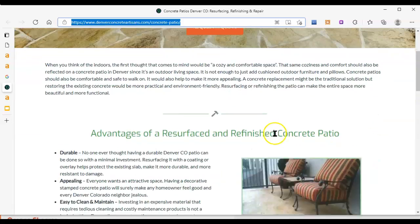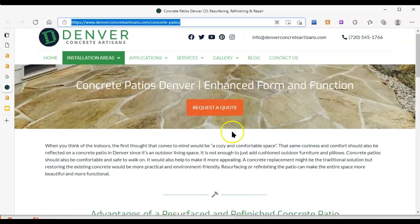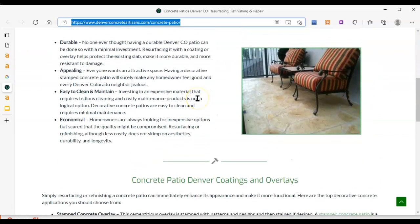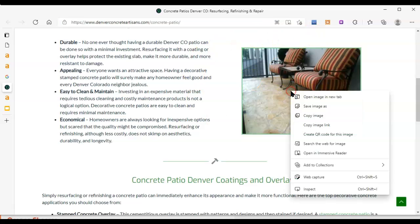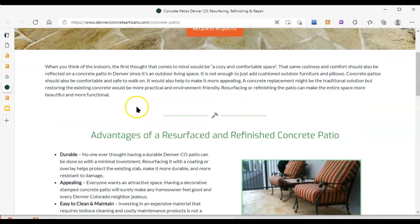So first of all, content. How many words are on the page? A little bit more than you, but not that much more. Definitely not that 3,000 word minimum we talked about. And then if you right click on an image, save image as, are they taking advantage of this? And they're not. So they're not saving their images properly. So that's another way we can get ahead.